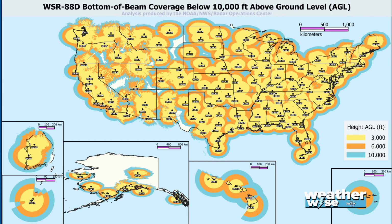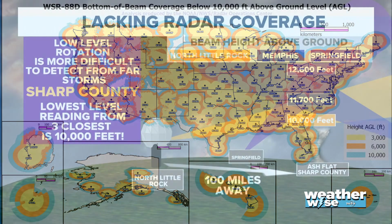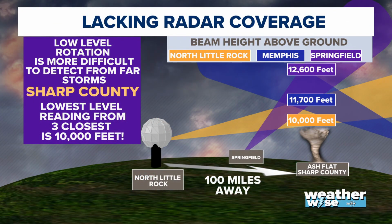And here's an example, because with the curvature of the Earth, the radar beam tilts up. And that radar beam, once it reaches like Sharp County and maybe the community of Ashflat, the beam from North Little Rock could be 10,000 feet above the surface. Yeah, we have other radars around the region, Springfield, but that one's 12,000 feet above the surface. Memphis, 11,000 feet above the surface.